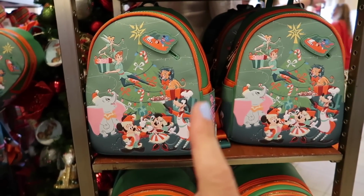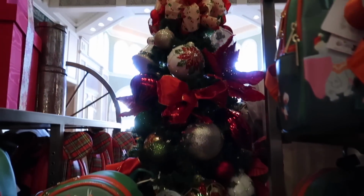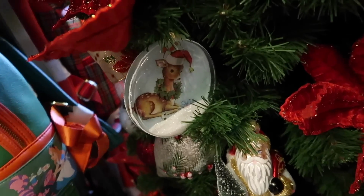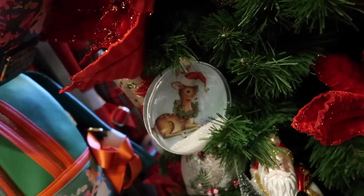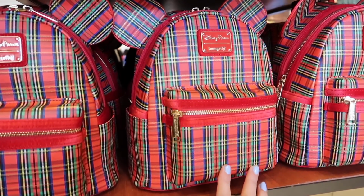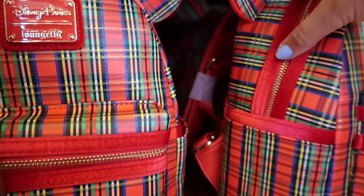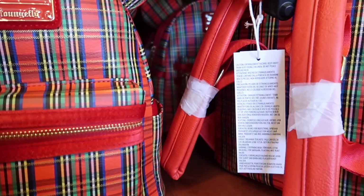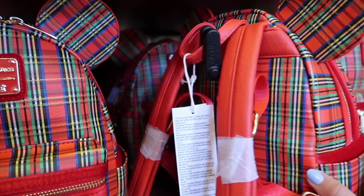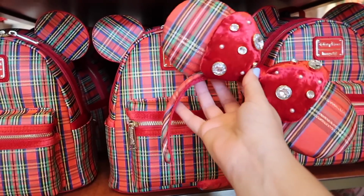The Disney Loungefly, which we've seen now, this is in all the parks now. And another little Christmas tree. How fun. I love ornaments like this. Just vintage reindeer. Oh my goodness. Look at this plaid. Part of it's velvet. Oh my goodness. 78, beautiful. It matches the ears, which yes, I am getting.